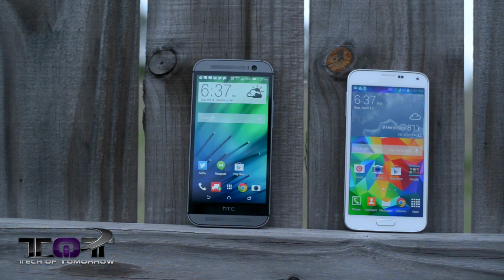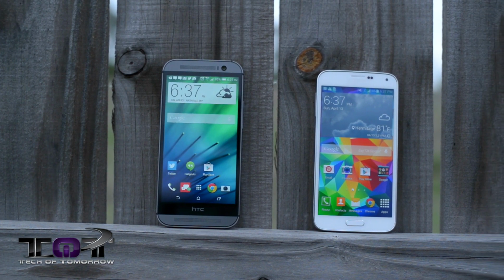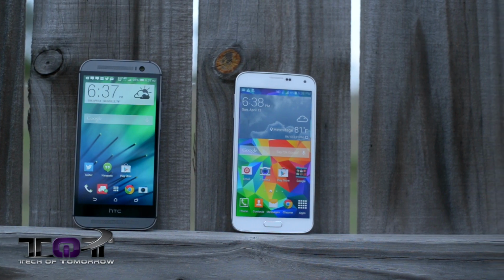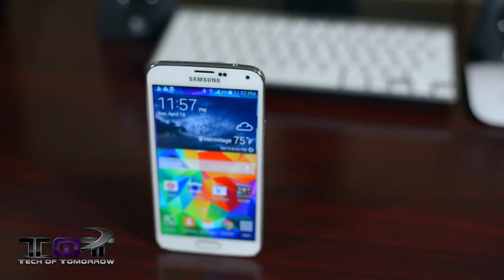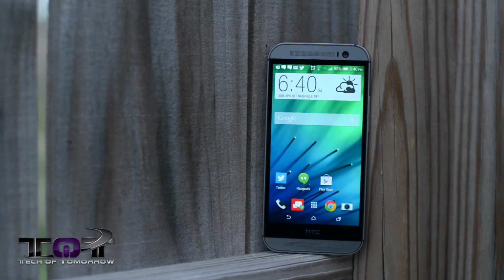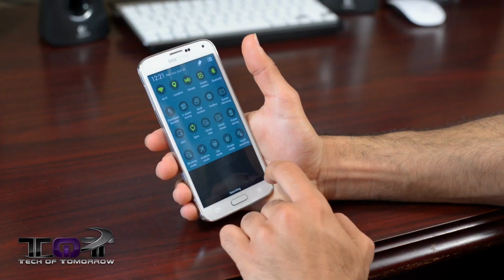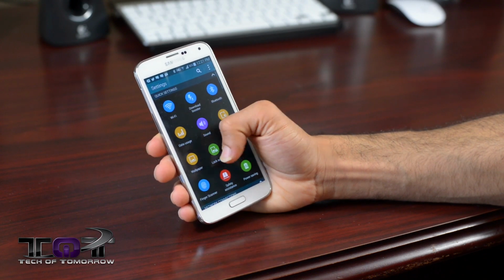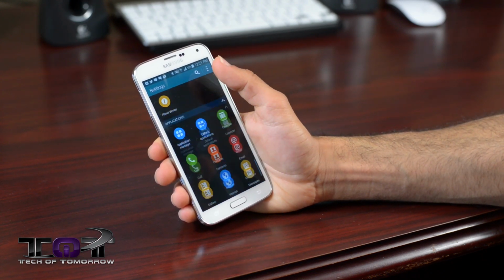Now onto the software. Both of these run the latest version of Android, 4.4.2 KitKat at the time of recording. Then they go their separate ways. Samsung adds their new lighter-fare TouchWiz and HTC adds Sense 6.0. Samsung has toned back the look and feel of TouchWiz this year, but don't mistake it for vanilla Android. You can clearly see the DNA of this guy.